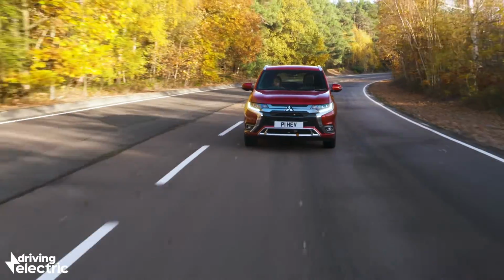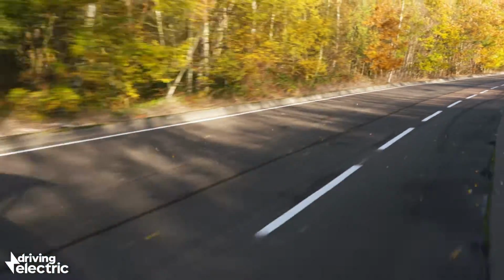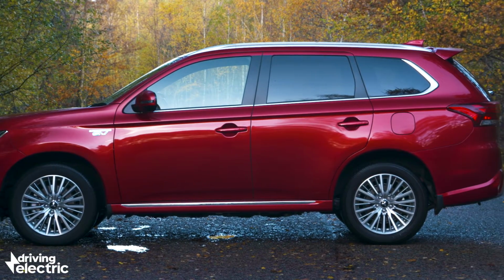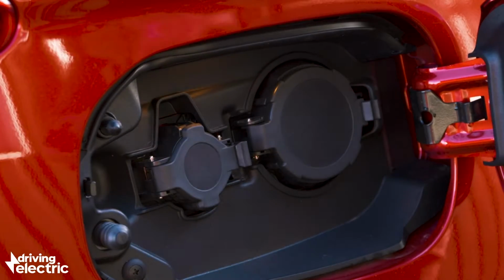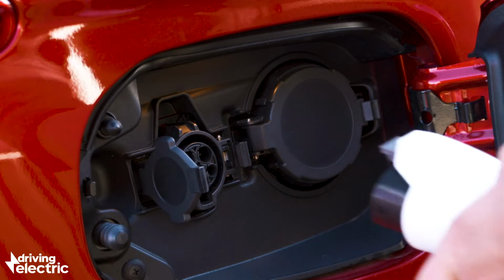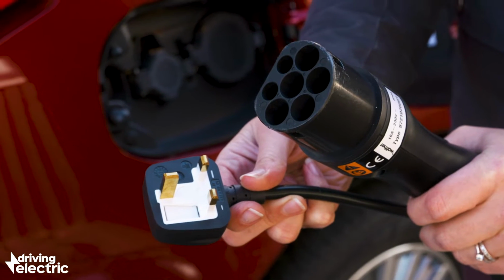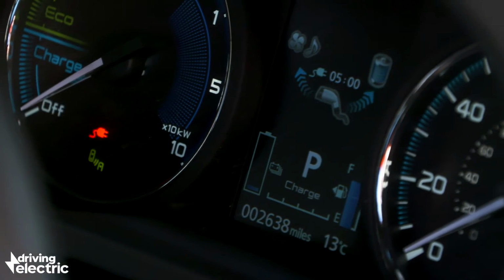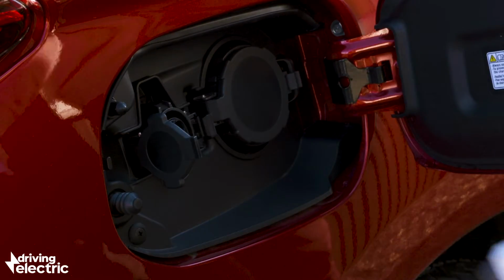The trick to getting the best out of the Outlander PHEV and any plug-in hybrid is to charge it regularly. And that's easy to do in the Outlander. The socket is located where you might find a conventional fuel filler, and it's just a case of pressing the flap to open it. It'll take a normal Type 2 or CHAdeMO cable, which will give you access to the vast majority of public fast and rapid chargers. Plus, it comes with a cable that will allow you to plug into a normal wall socket at home. If you do that, it'll take around 4 hours for a full charge, or most rapid chargers will do the same in under half an hour.